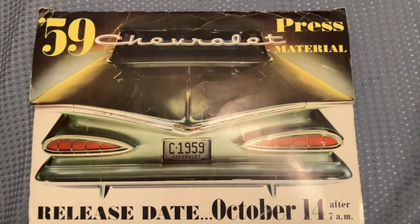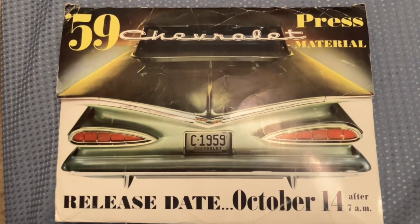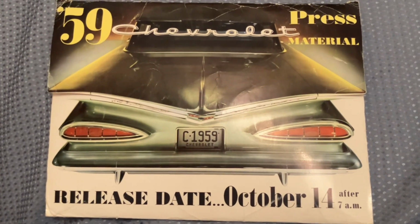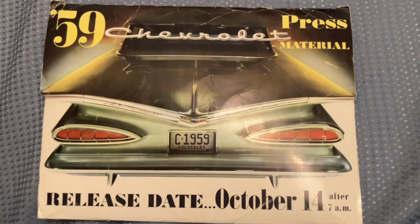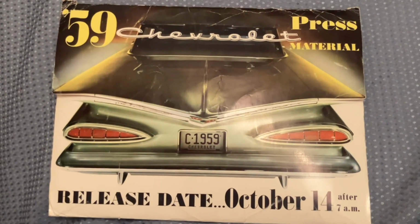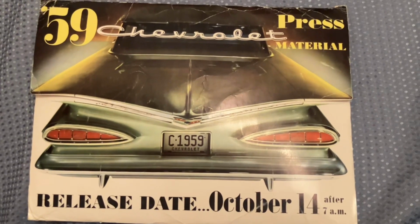And today I want to show you a super rare, and it is super rare, 1959 Chevrolet press kit. So here's the press kit for the 59 Chevrolet. You can see it has a release date of October 14th after 7 a.m. And that would have been 1958. Cars are generally released in America the previous year in September, generally speaking, for the following model year. So you could buy a 59 model year car in 58, for example.